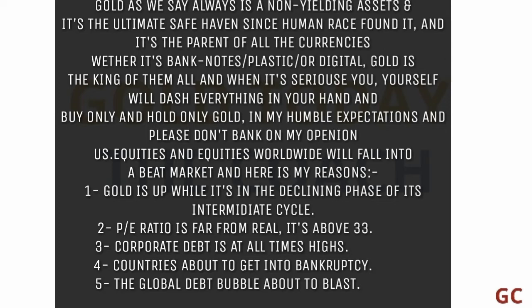The fifth reason is the global debt bubble, which is, as we know, almost all the countries around the globe are in debt, especially the United States, $23 trillion, and capable of paying it back because it's higher than even imagination. So the bottom line, these are my reasons why I see that the equities in the United States and worldwide are going to break and dip into a bear market, a long-term bear market, which will lend the narrative for gold to rise to maybe even new highs, above 2000. But we have to wait and see how things fall into the right way.